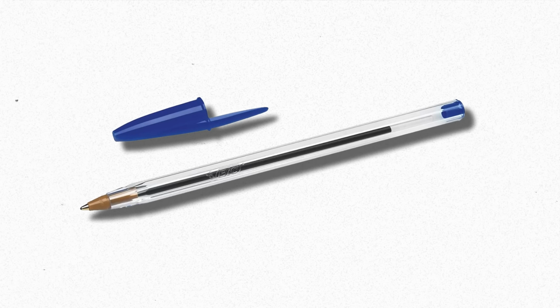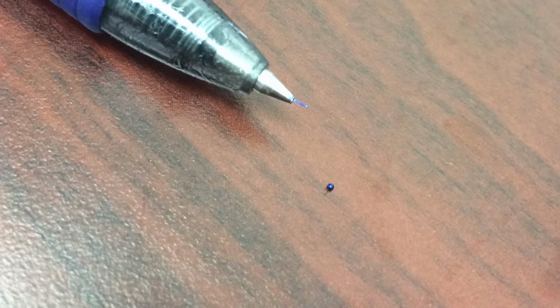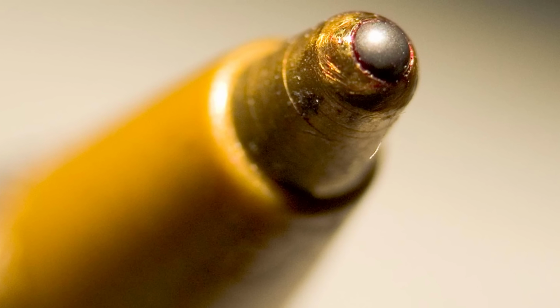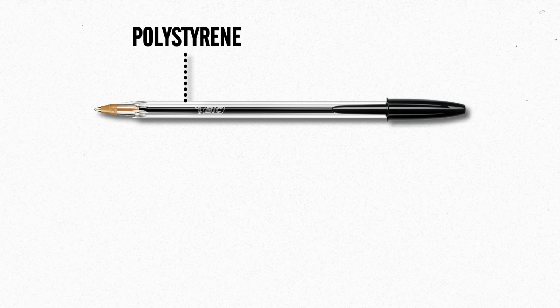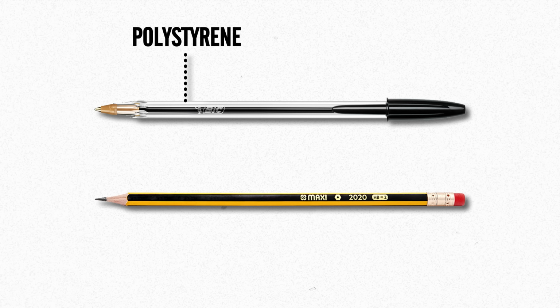Firstly, the stainless steel ball in the nib is only 1mm in diameter, which is pretty cool. I wonder how it would feel to dip your hand in a big box full of those. Actually, I should mention that the ball was changed in 1961 from stainless steel to tungsten carbide, which is much harder. The Cristal's polystyrene barrel is hexagonal, which was inspired by the design of pencils and makes the pen easy to grip.